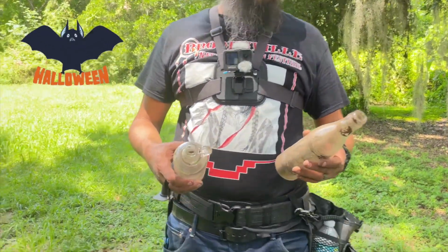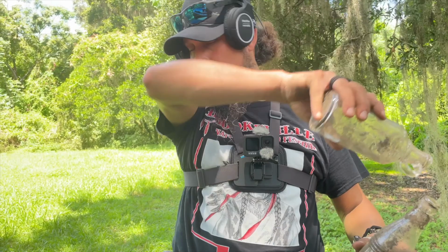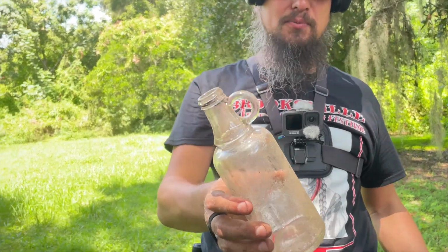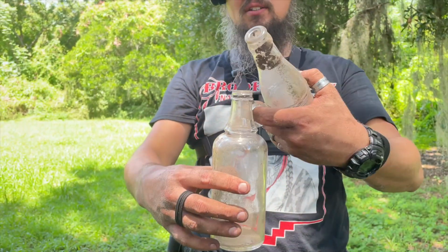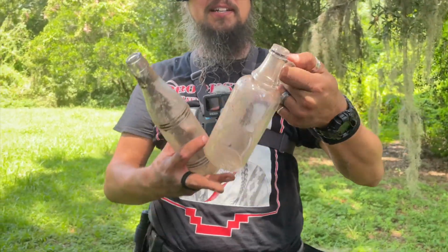All right, man. Tell me about the bottles you just found, buddy. All right, so I found two more. This one, I don't know, looks like an old knee-high bottle or something. Not terribly old. This one, I don't know how old it is, but it's super cool, with that little finger ring in there. I don't know if it's a syrup bottle or what that is, but you're getting hits on something.